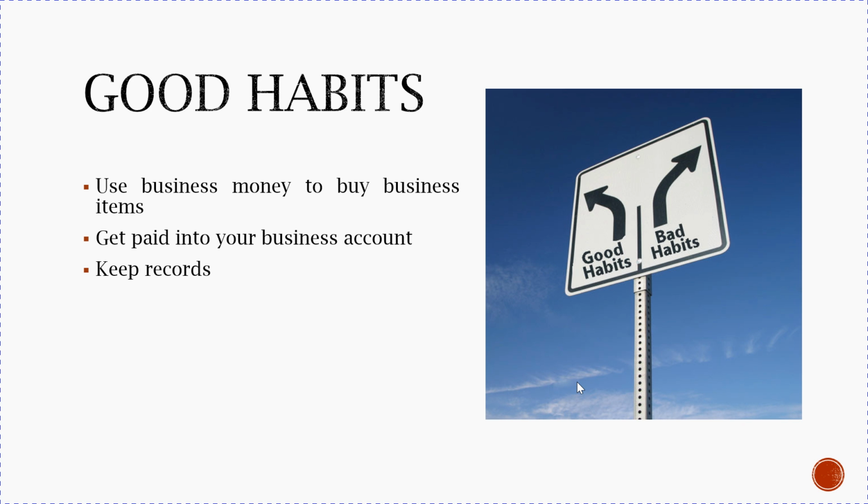These are the kind of good habits you need to set up from the beginning when you start a limited company. Use your business money to buy business items. Ask your customers to pay you into your business account. So stop using your personal account if that's what you've been doing. If you don't have a business account yet, I urge you strongly, open one and just use your business account for business purposes and be keeping good records. These are the good habits that you need to get into. It just makes your life easier, believe me.